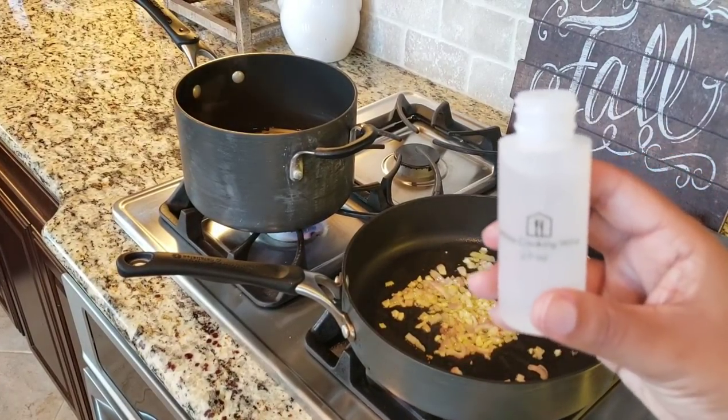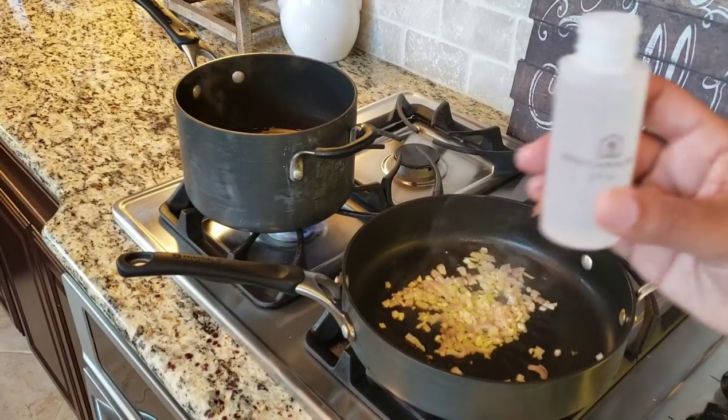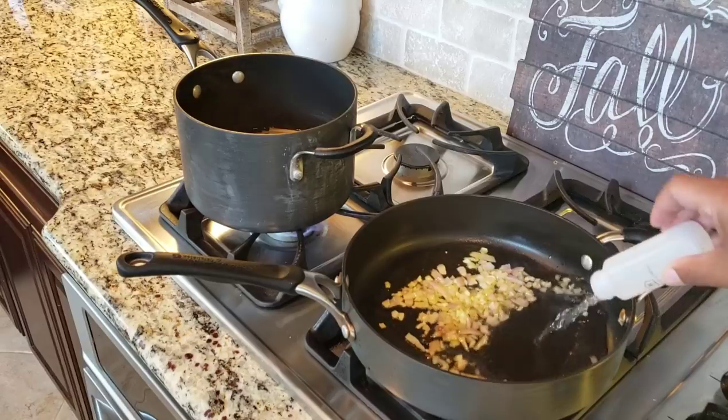Now I'm adding the white cooking wine. So I'll just add that there.